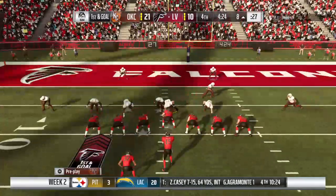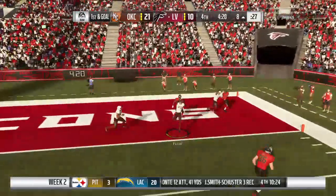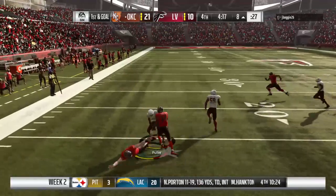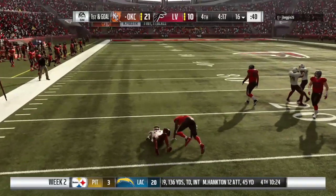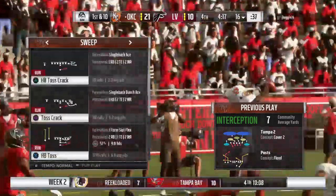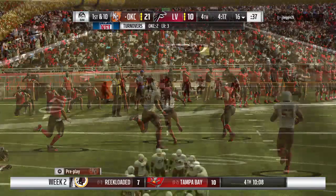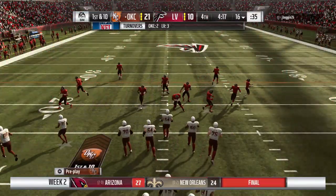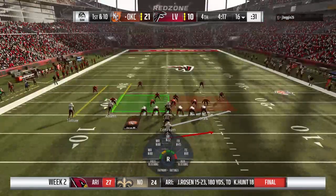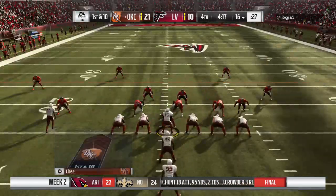From the gun, Proctor. Into heavy traffic, and it's intercepted. Picked by Kendall Fuller. And the return just out across the 15 to the 16-yard line. Partner, we always talk about possessions being at a premium in these games, and now in this situation, throwing an interception here when you have to claw your way back in, that one's going to hurt, and in a big way.